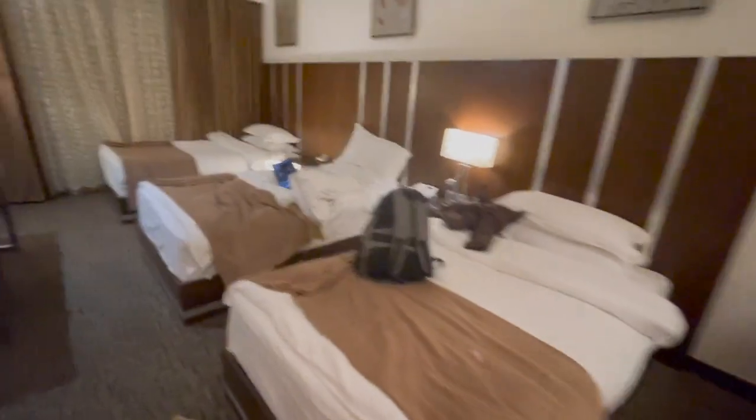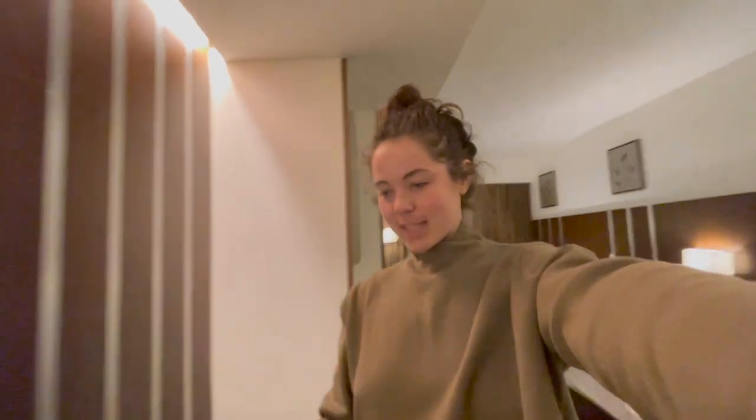So I feel like I best round off my trip because I seem to have forgotten to do that in Egypt. This is my room, which I have all to myself. Not bad, last shindig. And just ordered myself some delicious room service.